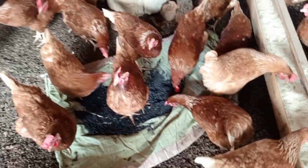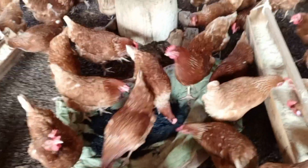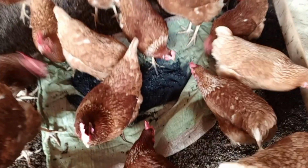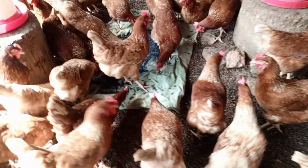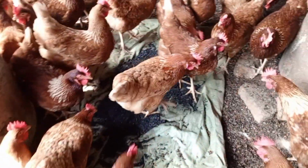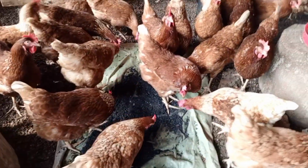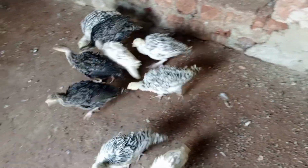So if you see your bird is losing weight, just know you're being hit by the chronic respiratory diseases. And then another sign is the stunted growth. Guys, if you see your birds are not growing, your layers are not growing, your broilers are not growing, and yet you're giving them even the right feed, first think twice. They might be having the chronic respiratory diseases.